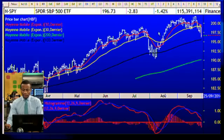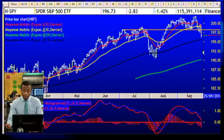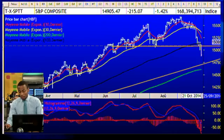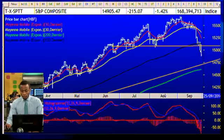Same thing for the S&P 500. We're clearly starting a bearish cycle as well. The S&P 500 could start around 194 or even go lower. On the TSX, the situation is that we were able to break down that important support at 15,000 points, and now the TSX could head towards that former upward trend around 14,750 points. So there's still some room to go on the TSX.